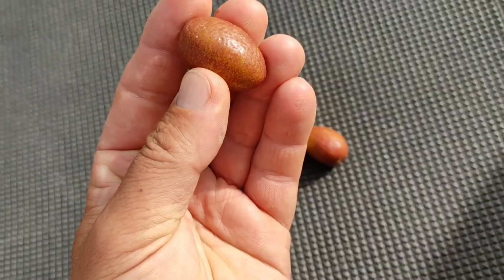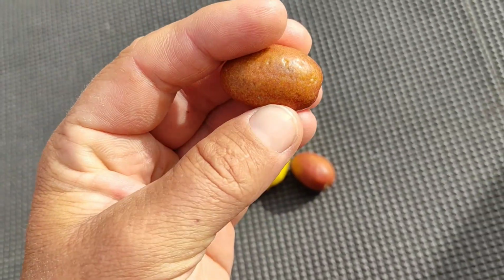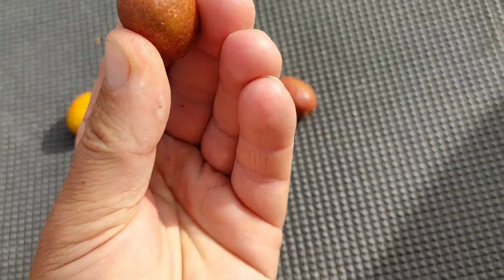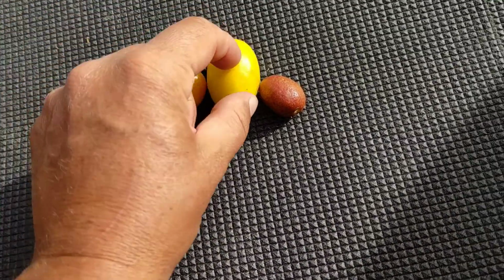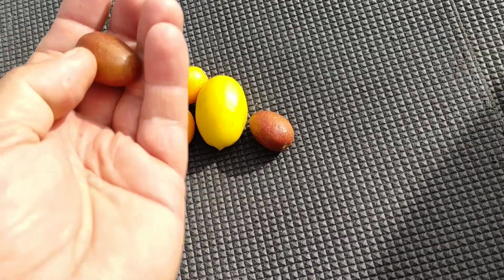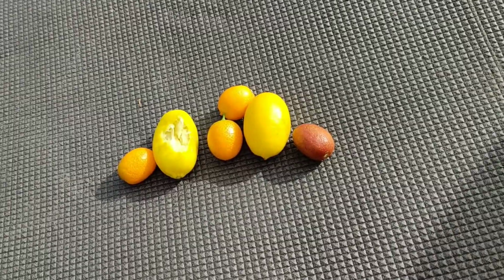Now let's look at those here. They might or might not be ripe because they're still pretty hard. I mean, yeah, the Kumquats, some of them are also quite hard. Those Lemonquats are really soft. This is even harder than the Kumquats.